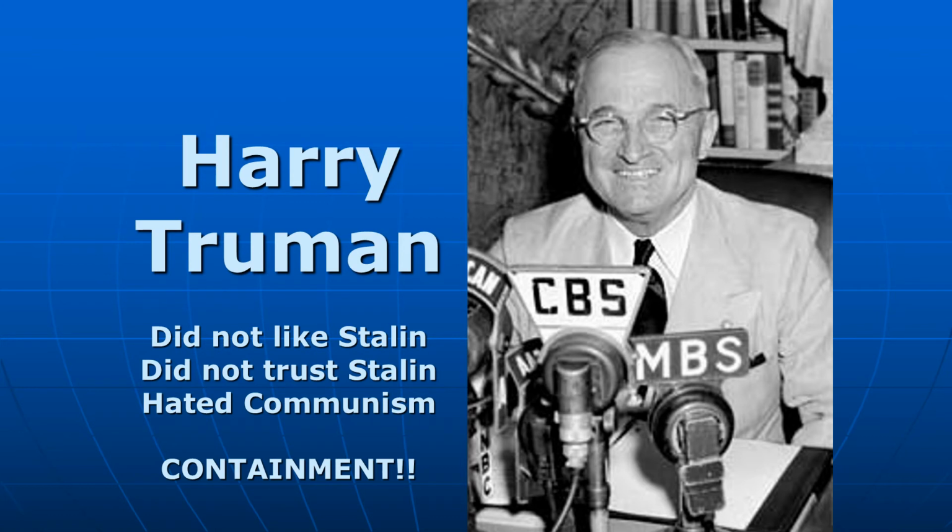Harry Truman did not trust Stalin. He didn't like Stalin. He hated communism. And he is going to read a telegram that's going to come in from the ambassador that we had to Russia. It's called the Long Telegram. The Long Telegram says that the goal of the Soviet Union is to expand, expand, expand, and to ultimately make the world communist.